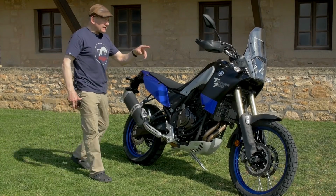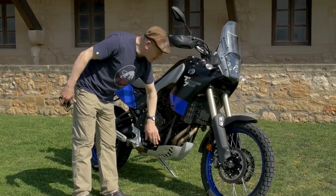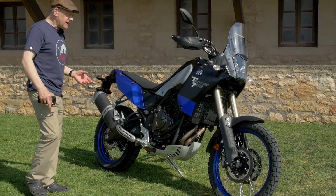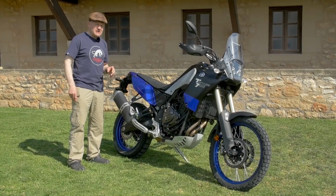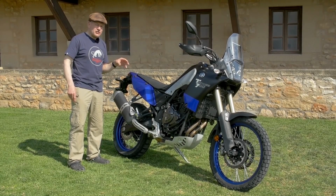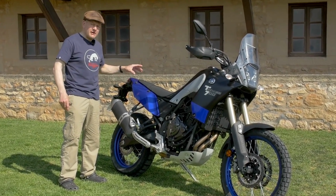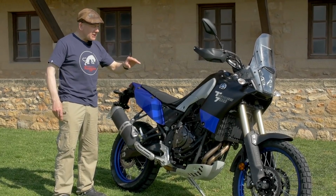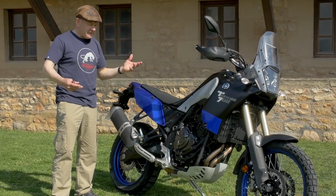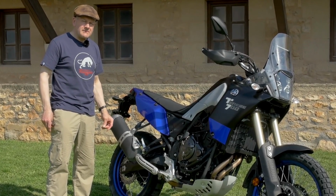It's got handguards as standard, so you don't need to buy those as an extra. It's got a bash plate as standard. It's pretty much ready to go off-roading. To make the standard Tenere 700 even more suitable for you, there's a range of accessories, quite a few, but they include panniers, a lower seat, a lowering link, crash bars, and if you buy those you can make the bike even more suitable for your needs.